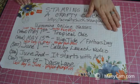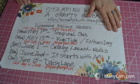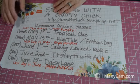This paper pumpkin that came in is very pretty, actually. And it looks like next month's is going to be as well. And we'll get into that in the paper pumpkin video.